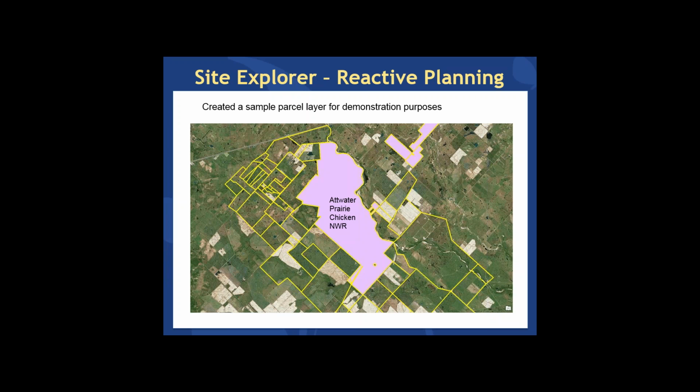So I'm going to go into those two processes, the reactive and the proactive. So the reactive first, we'll just think about if you're approached by a landowner and they said that they had about 1,000 acres really close to the Atwater Prairie Chicken Refuge, and they were interested in getting some money to do certain practices, to try out some things and maybe create some better habitat, you could use this tool to get some information.